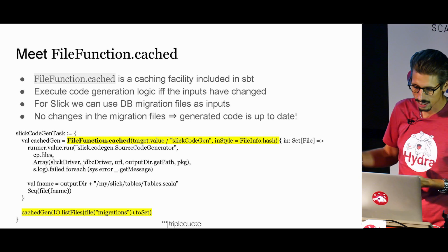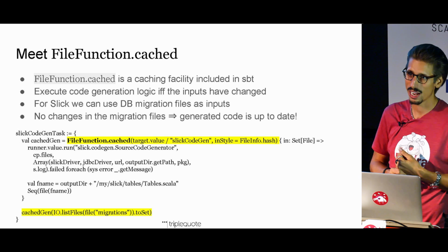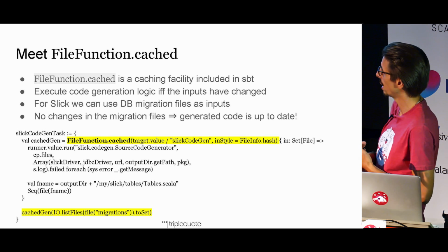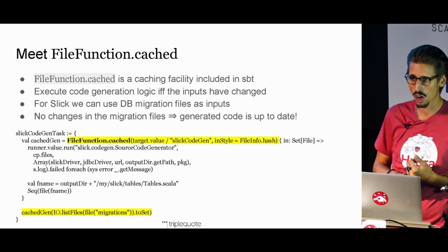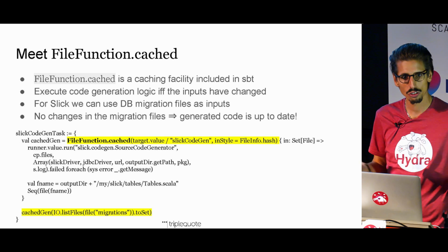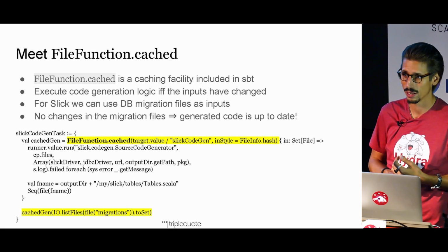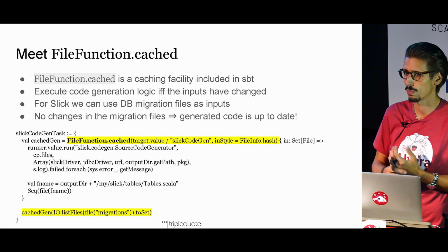And what happens here is that if the migration files haven't changed, then the function body that is passed to cached is not going to be executed. And so those 3 seconds that we've seen before, well, we will not pay them. It will just be shaved off from our compile.